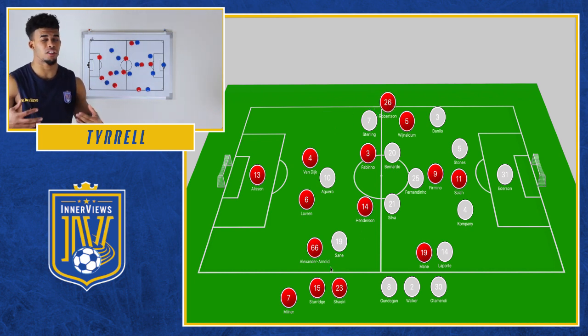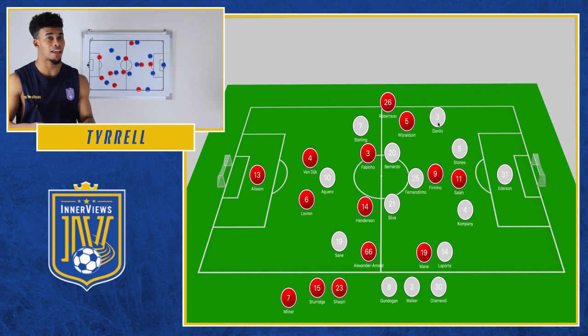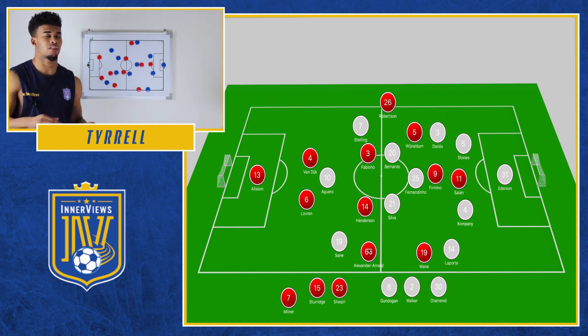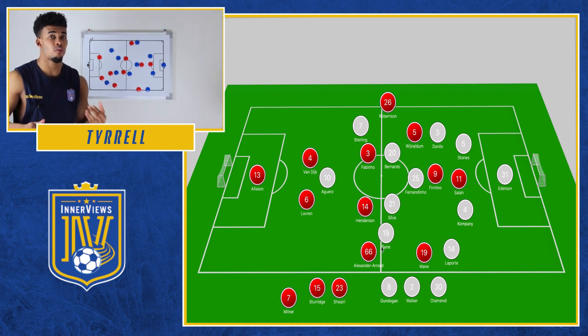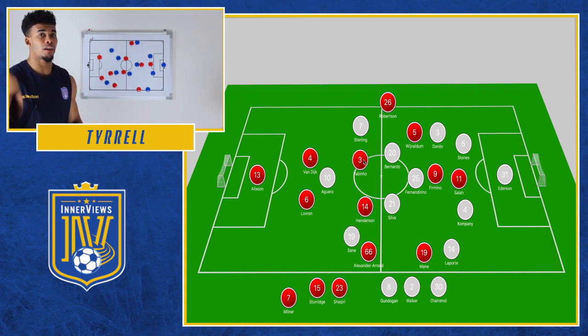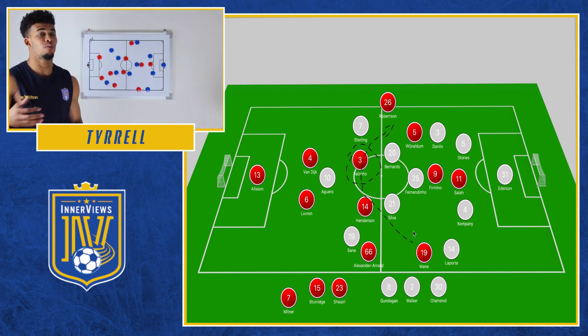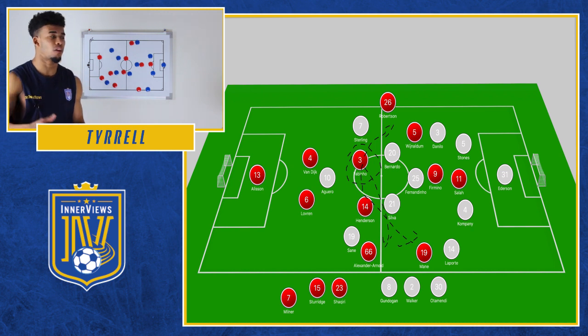Also in the first half, we saw Robertson and Alexander-Arnold get time, more so Alexander-Arnold's time to push forward, because the wide players in Sane and Sterling were getting caught a bit too narrow. We saw that happen here. Fabinho offered more security in the center of the pitch. He was able to be a reliable passer, ping balls out diagonally, and we saw somewhat of a ripple effect.